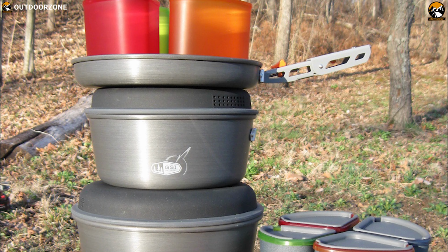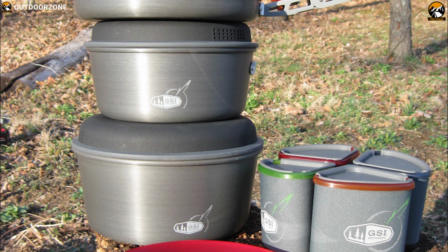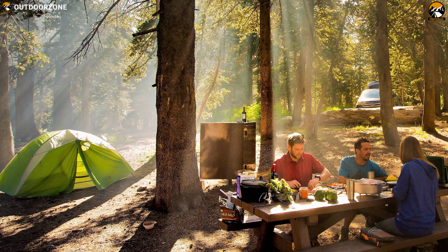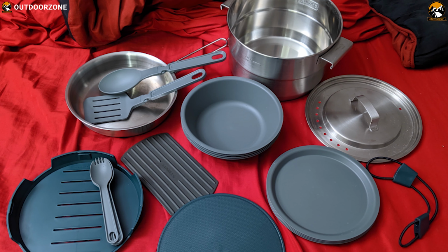The GSI Pinnacle Camper Cookset sets you up with the gear you need to accommodate 4 hungry hikers and delivers overall performance to make your outdoor cooking fun. So that was all about the best 5 camping cookware for you.